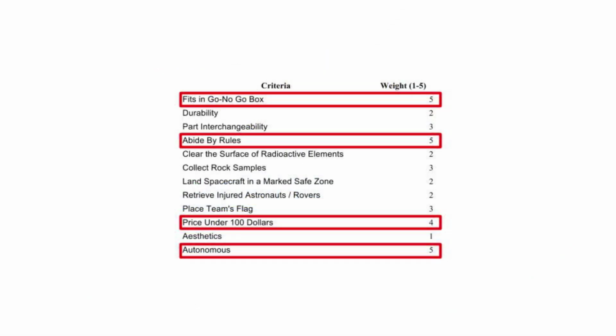The machine to complete these tasks must be built for less than $100 and must fit into a 12-inch by 24-inch by 18-inch go-no-go box. It must be boxed before each round of competition. Finally, the only sources of power the machine can use are the actuators given by the course instructors and gravity.